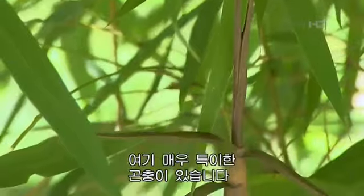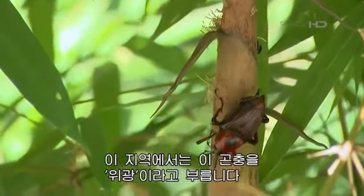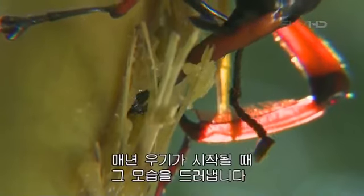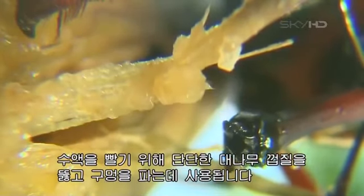Here is a very peculiar insect. Locally, it is referred to as Yuin Guan, which translates as emissary of the arcane. It is related to the elephant beetle. About 3 centimeters in size, the Yuin Guan shows itself at the beginning of the rainy season every year. Its long and pointed mouth is used to burrow a hole into the hard bamboo surface to suck the sap.